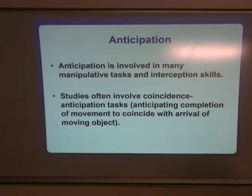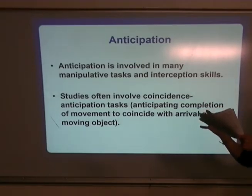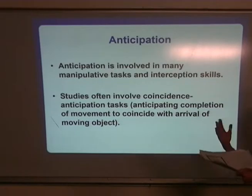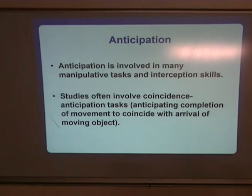Okay? So when the researchers are looking at this information, they're often looking at what we call coincidence anticipation tasks within a lab setup. So it's very controlled, very organized. You don't see so many studies at the moment, unfortunately, really out in the field, like actually looking at a softball or a baseball game, right? What's going on? I would like to see those kinds of studies more than these lab type ones, right?